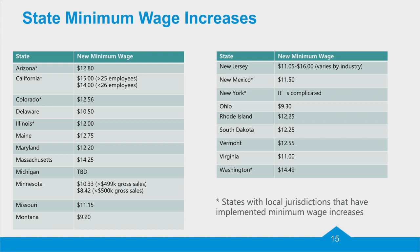And just note that this information can change rapidly. It's important to routinely check for these updates. I normally recommend that employers check for minimum wage updates at least twice a year, once around the beginning of the year and then once towards the middle of the year. Some updates can occur at that time.